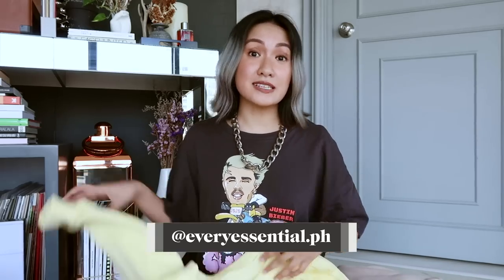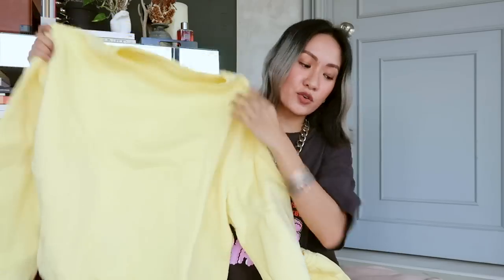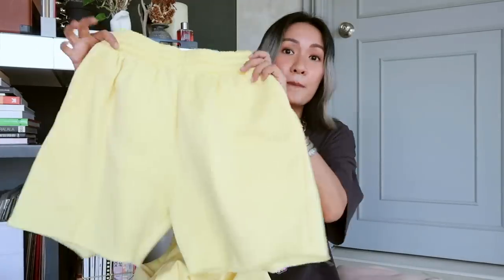So yes, ganda ng fit niya guys. And ang ganda din ng quality ng fabric. Loungewear. I love this set. These are from Every Essential PH. Ayan. Got an oversized yellow sweater with boy shorts.